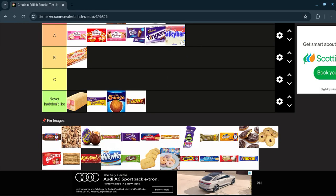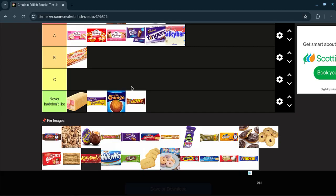I haven't had a Milky Way bar in God knows how long, but they are pretty good, and they were a staple to my childhood. Because let's just say I had a lot of white chocolate growing up, not for any particular reason. It's just, yeah, there's no reason.